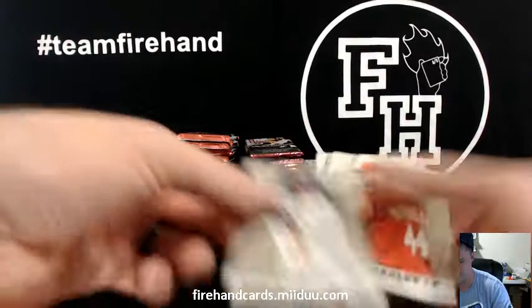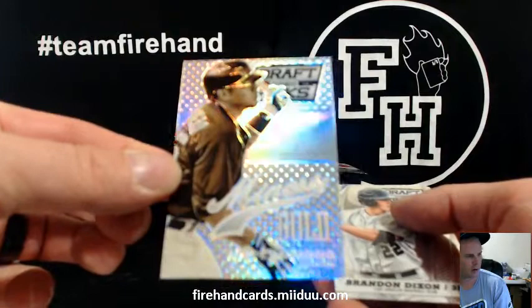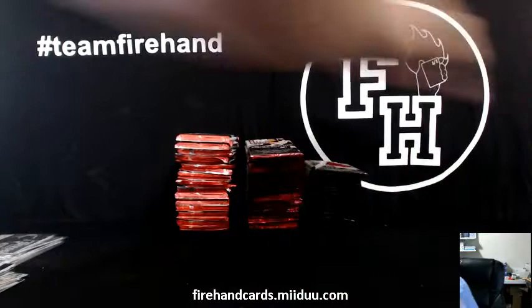Last pack. Prism is Steven Romero, Mariners. Donruss Series 2.